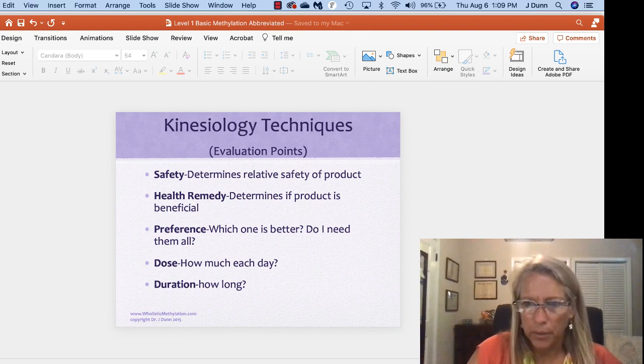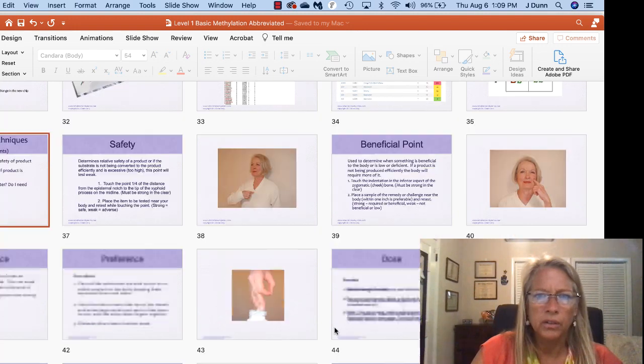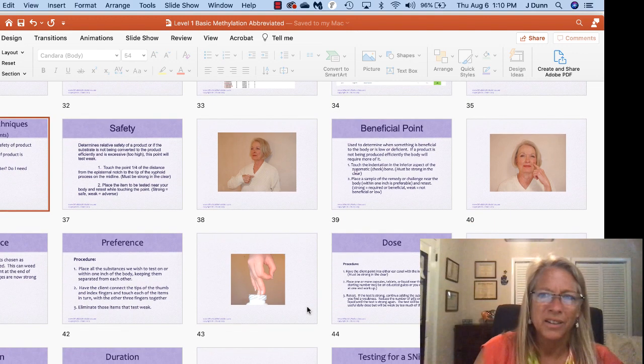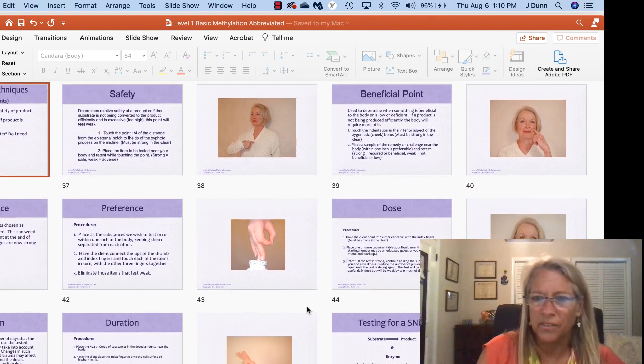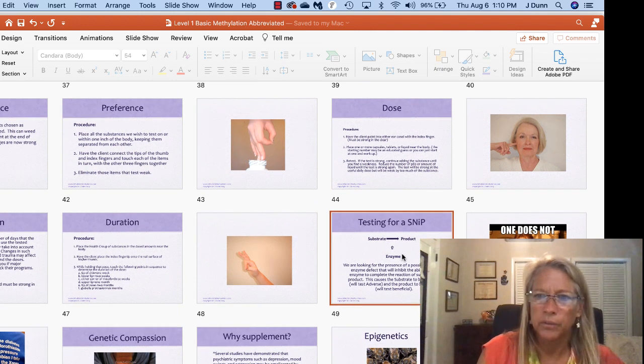All right, so they're in your notes. There's some information about safety, beneficial point, preference. These are very cool points, and I encourage you to take a look at them and use them because I find them to be incredibly useful in doing this work.